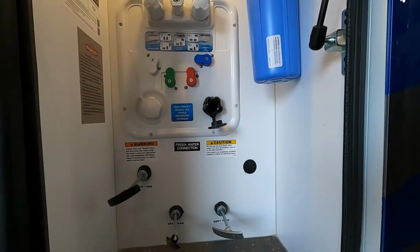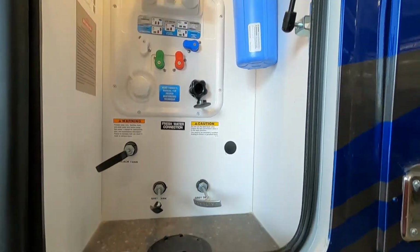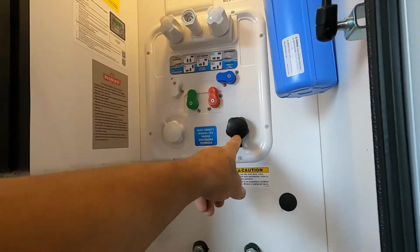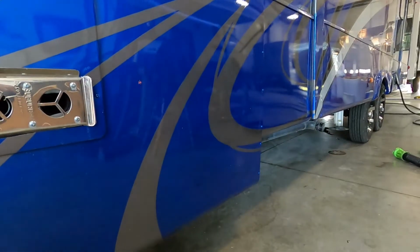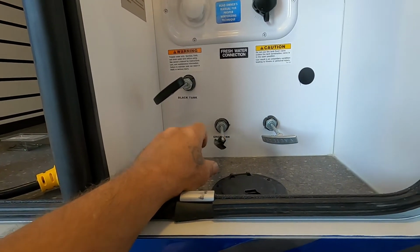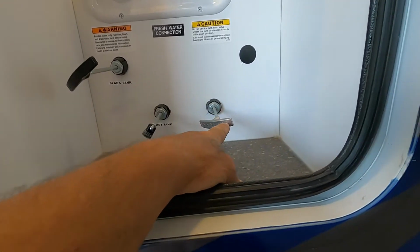Turn that on and let that run for at least a good 5 minutes. That's going to wash all that nastiness out of your black tank. When that's done, we're going to close that up, remove that hose, make sure that all the washout water that you just put in there has drained. When it is, close your black handle and pull your gray handle.